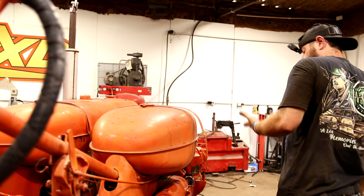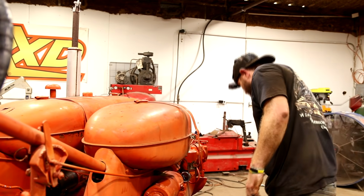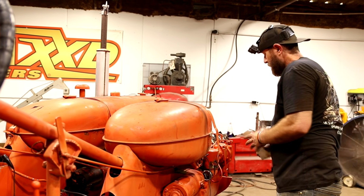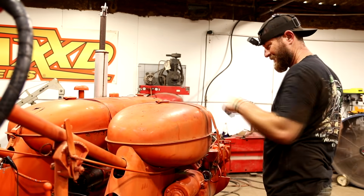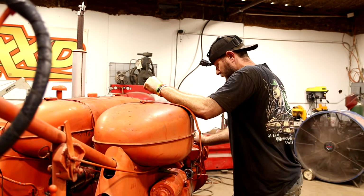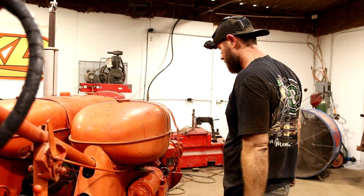I don't know. Think they got the wrong piston in there? I don't know. It does look a little different on the top side than the rest of these. Wouldn't that be something? I'll let you hit on it a couple times.